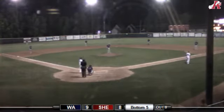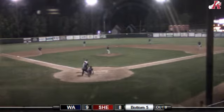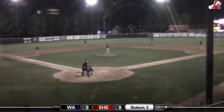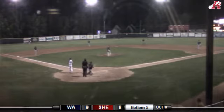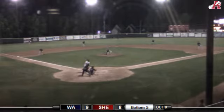Here we are in the bottom of inning number 5. A's locked in a battle for a championship berth. We are one run behind the West Allis Nationals. Dan Barwick is the A's batter, batting number 9 tonight. Two and one.